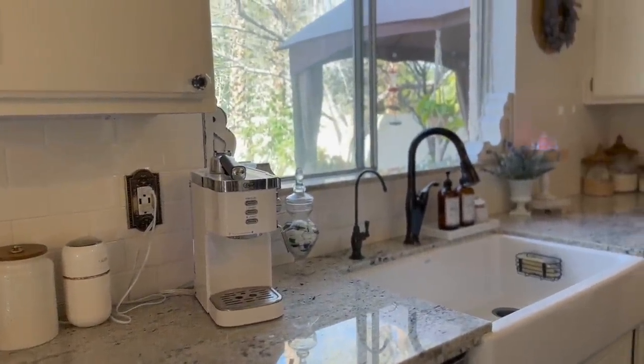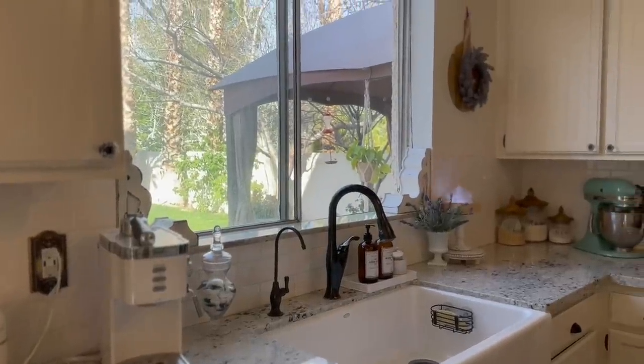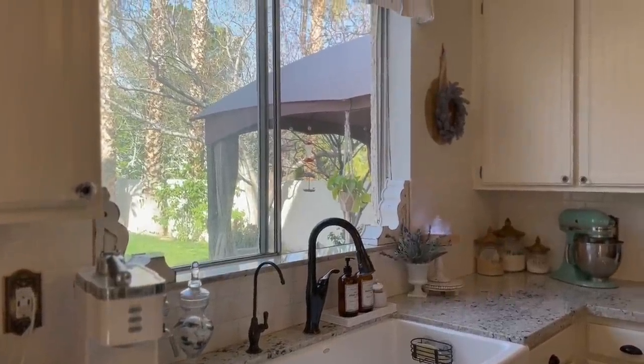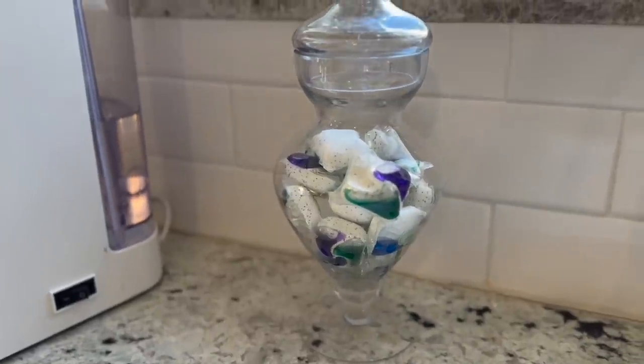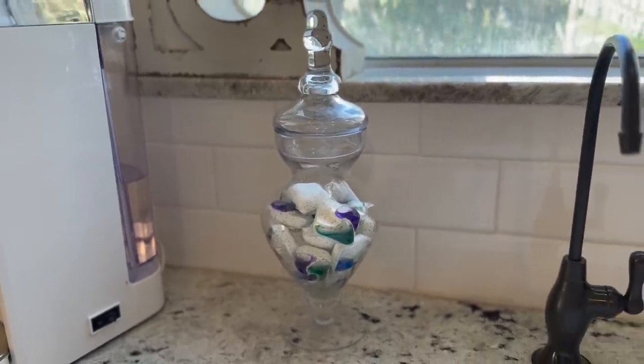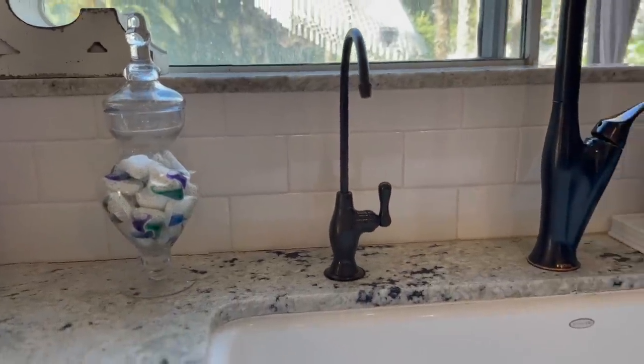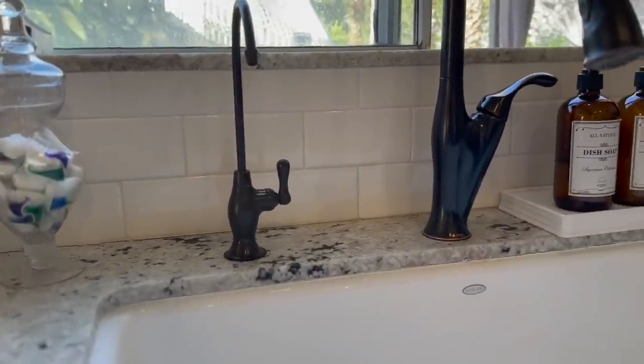I love adding my own touch to things, and I like to take things out of the original packaging and place them into something that's just more aesthetically pleasing to the eye so I can place them on my countertops. So I found this really pretty apothecary jar that I've had forever, and I thought it would look really pretty if I put my dishwasher taps in there.